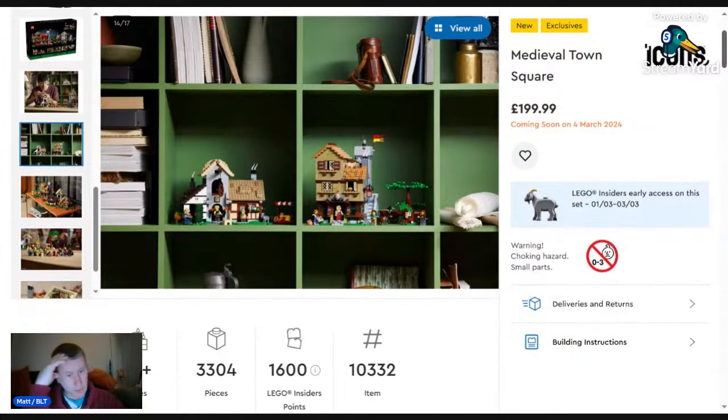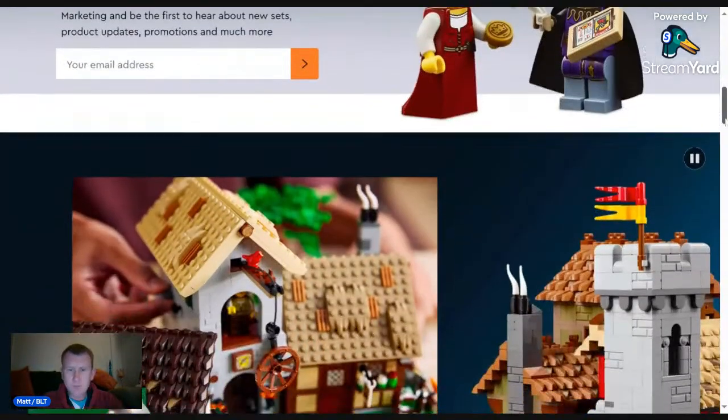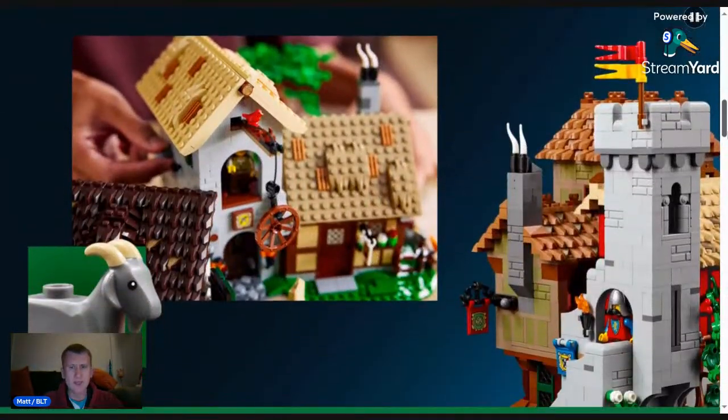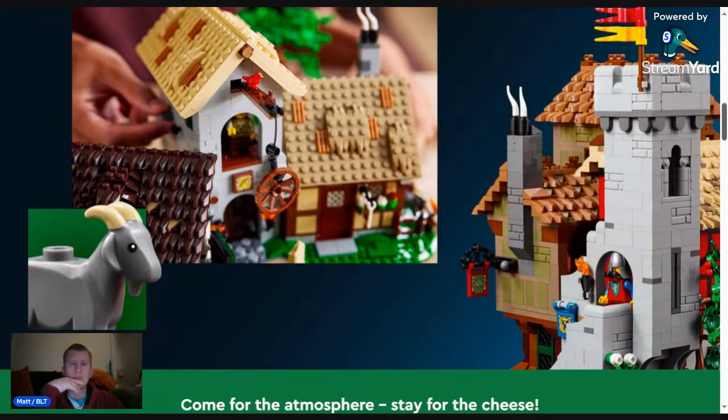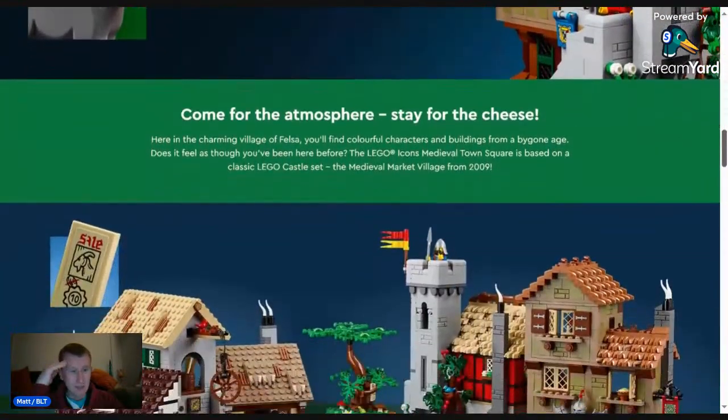So it's 3,304 pieces, 1,600 points, item number 10332. So it's an 18 plus set. Again, a little bit more of a look at some of the photos that are coming down on here. It's got beautiful detail on the inside of it. And you can see, it says there, look, stay for the cheese. And then you have got all of these.